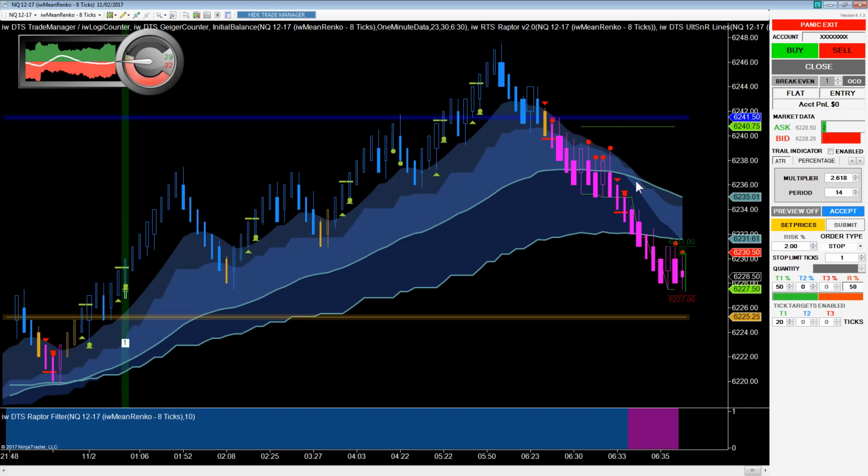Here on the Raptor, what I'm waiting for is a cloud crossover. If the market's going to continue lower, and the Raptor is going to produce a signal, the first signal that's going to come up is the cloud crossover signal. That's the number 1 signal. It attempts to pick up a new trend.